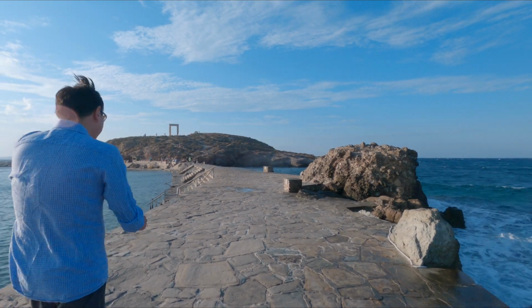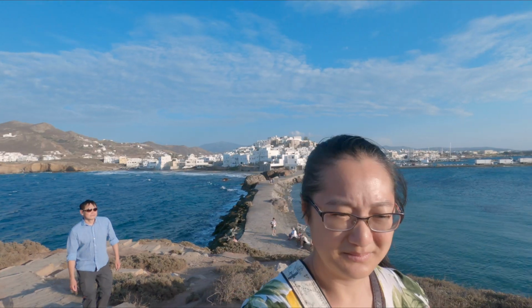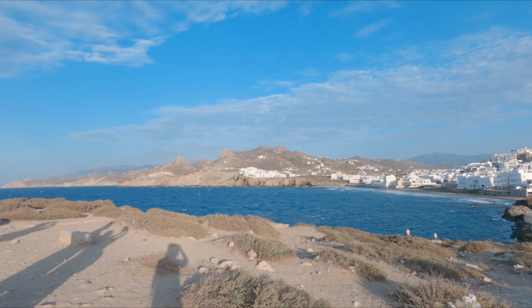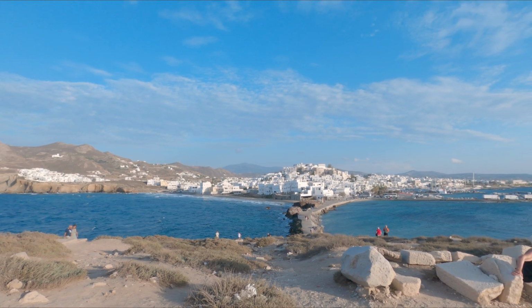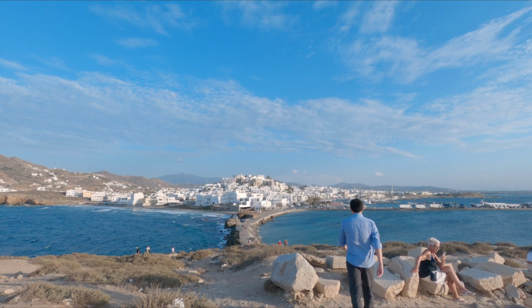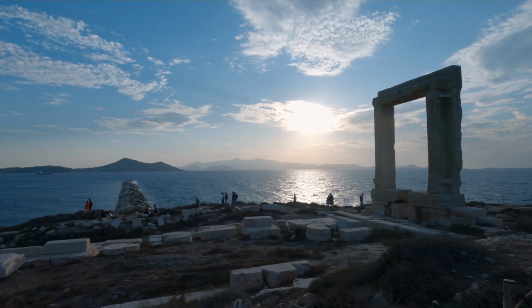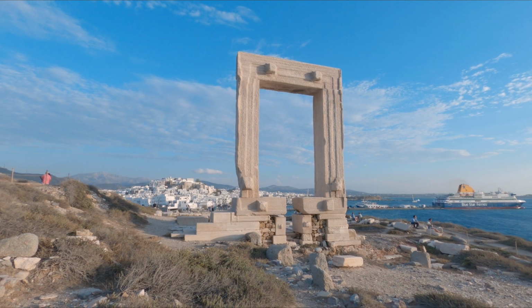Then it was time to watch the sunset, and the best place to watch the sunset in Naxos is probably the Temple of Apollo. It's a great little spot that overlooks the main harbor in Naxos, and there's plenty of space to accommodate crowds. So that's a beautiful Naxos and a Blue Star ferry that's trying to dock. So behind me is the door of Apollo, and this is where we are going to watch the sunset. It's apparently the best spot to watch the sunset here in Naxos. And then after, we have a couple of places we can go to for dinner.